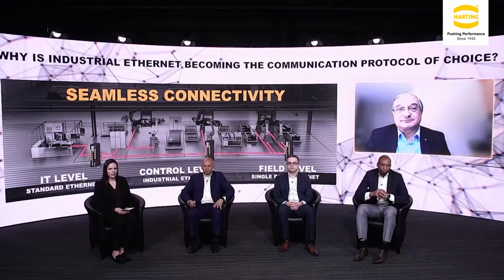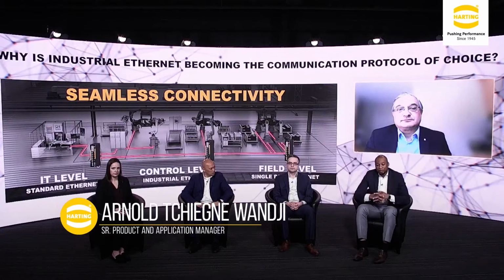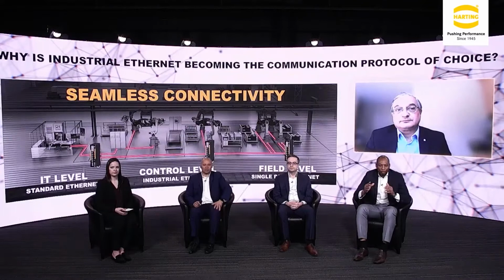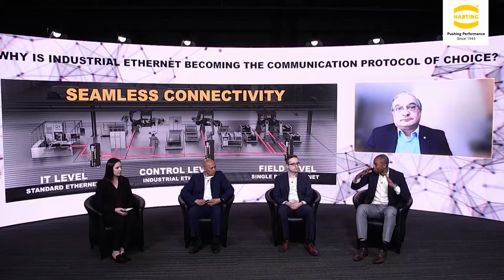And Arnold, in your experience, how does this connect to Industry 4.0? Yeah, so Nazario mentioned that we're in the fourth revolution right now. So I believe that Industrial Ethernet is becoming the communication of choice because it just benefits Industry 4.0. First, it will enable a unifying and efficient communication protocol between the IT and the OT space. So convergence. Information technology and operational technology. Or from the cloud all the way to the bottom of the automation pyramid, which is the field device level.